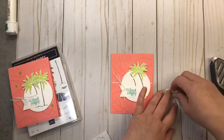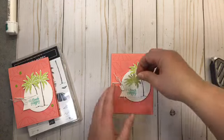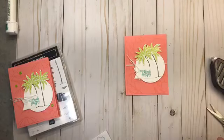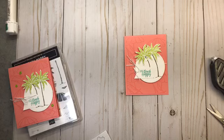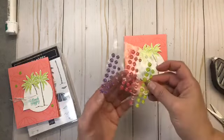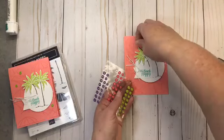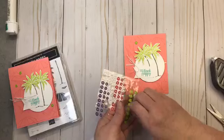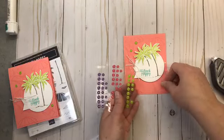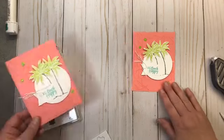Because it was too big to fit on there. And then this one's just going to go over the one that's bent up a little bit. The last thing that I want to do is put these enamel dots, and these are in the Lemon Lime Twist. I'm just going to put a couple up here, and then one down here at the bottom. And that just kind of completes the card a little bit, adds a little bit of sparkle.